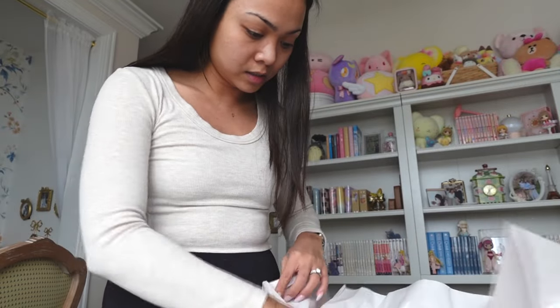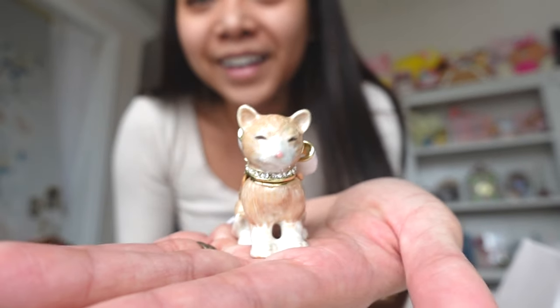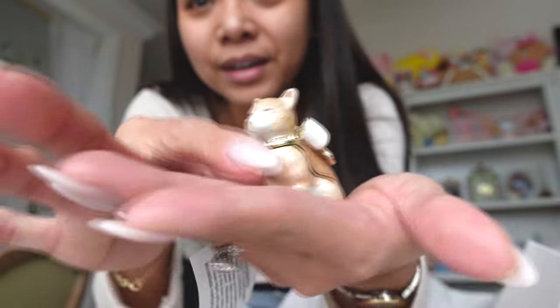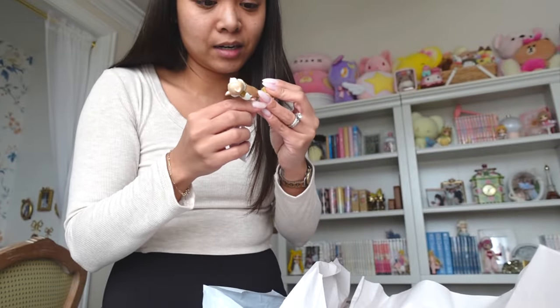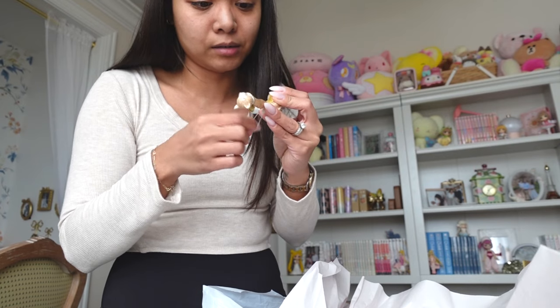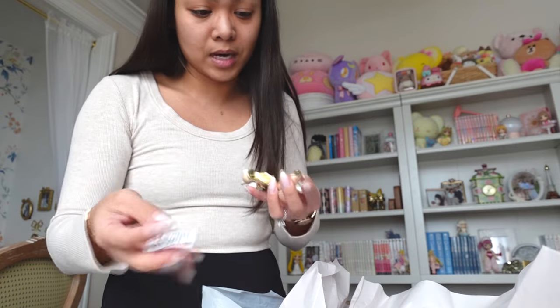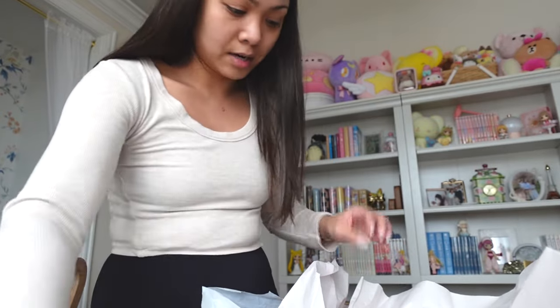Look at this. Kit Kat with a bow. Oh, it's $8.99. I don't know where it's gonna go. Somewhere in my office, I'm sure. It's just really cute. I like cute little things like this.